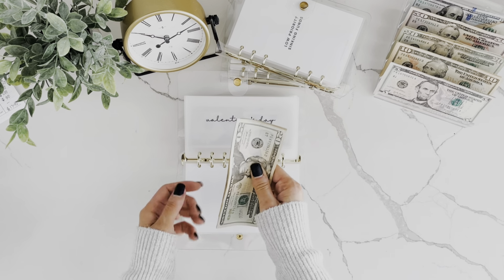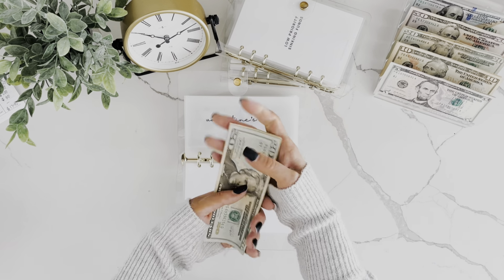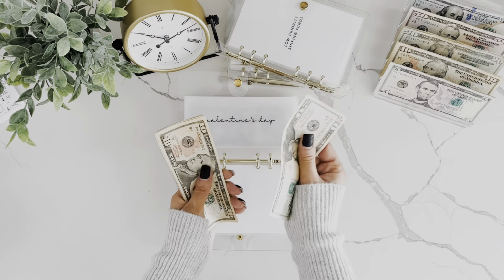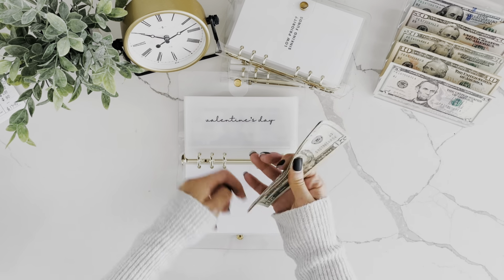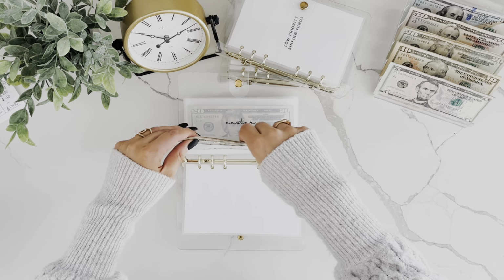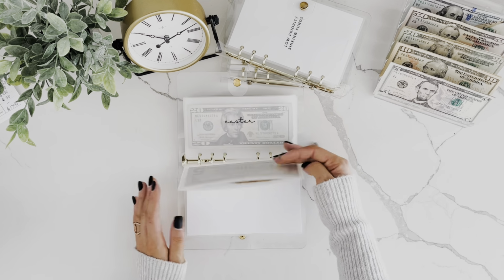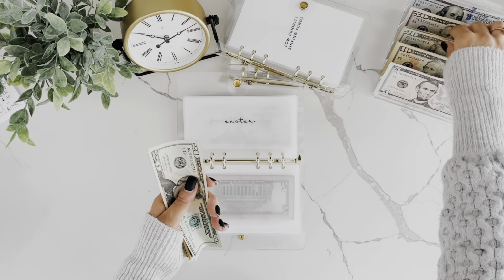So I'll save some money there, but I like to get my kids something really special for Valentine's Day too. I mean, just a box of candy and a balloon, but you know, they get excited about it. So 20, 30, 40, 50, 55, 60, and 65. Definitely more than enough for Valentine's Day. I'm not even sure if I'll cash stuff this next week. I might, we'll see.